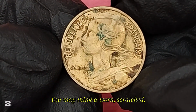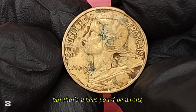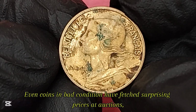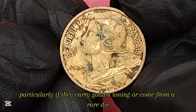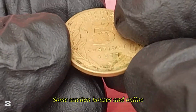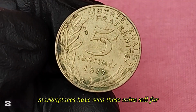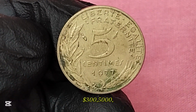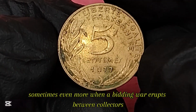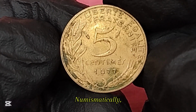You may think a worn, scratched, or tarnished coin has no value, but that's where you'd be wrong. Even coins in bad condition have fetched surprising prices at auctions, particularly if they carry golden toning or come from a rare die. Some auction houses and online marketplaces have seen these coins sell for $3,005,000, sometimes even more when a bidding war erupts between collectors seeking to complete a specific year set.